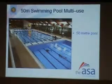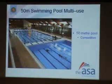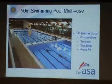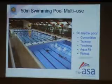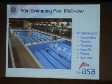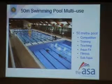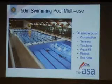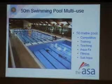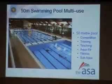So we can see that major sports facilities can be used very much for community sport and to get people involved. So a 50-metre swimming pool, yes, competition, training, but with creative programming, using technology, movable floors, movable booms, bulkheads that can subdivide the pool, you get multi-use, and that's just a selection of the uses you can do with pools.